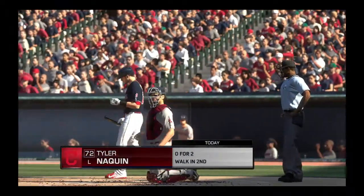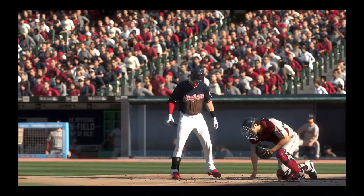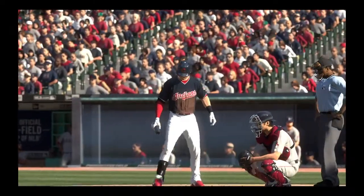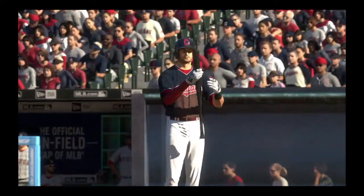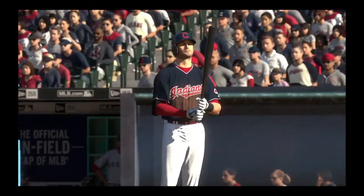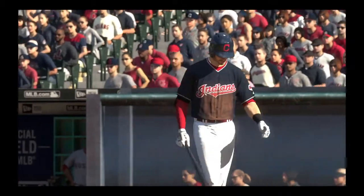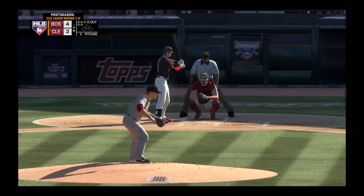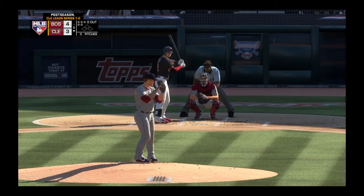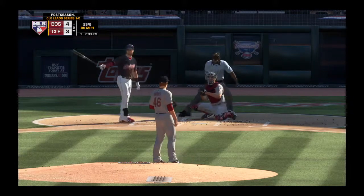Stepping into the box, Tyler Naquin. He's the one to start things off with his guys in danger of seeing this series leveled at a game apiece, barring a 9th inning rally. And a fastball's in there for strike 1.